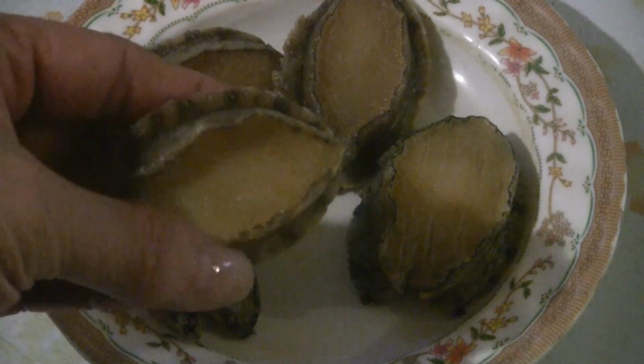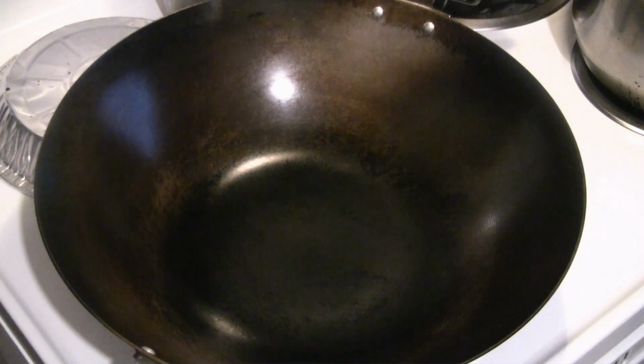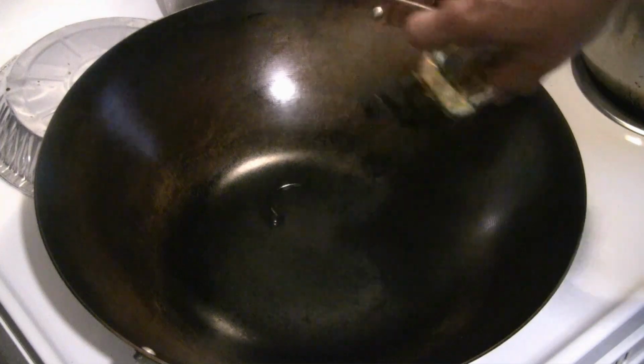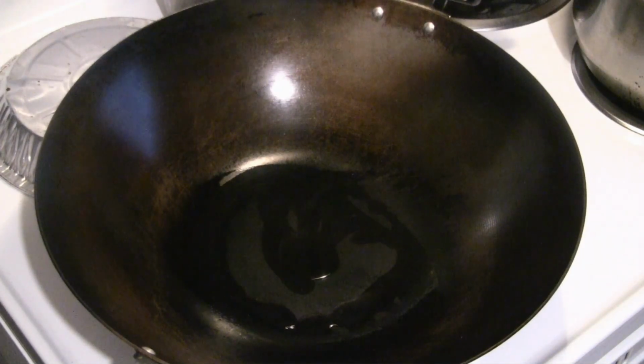So here you have the clean abalone. So if you look on the back side, it's all cleaned up. And on the front, it's like this, also clean. So the abalone, I'm just going to steam it for about 5 minutes when we're ready to serve. So I'm preheating wok at medium heat. So I'm going to put a bit of oil in there, cooking oil. So that's peanut oil. Put about 3 tablespoons in there.